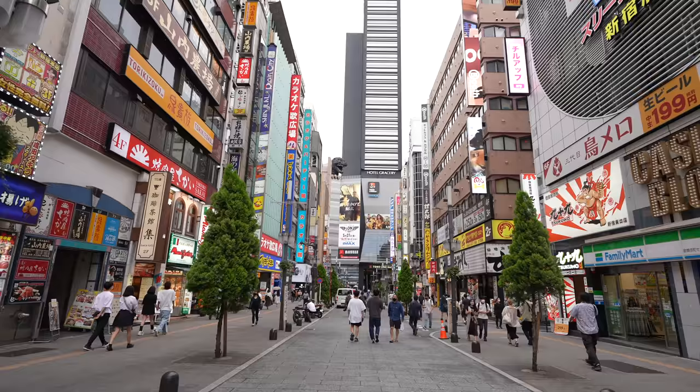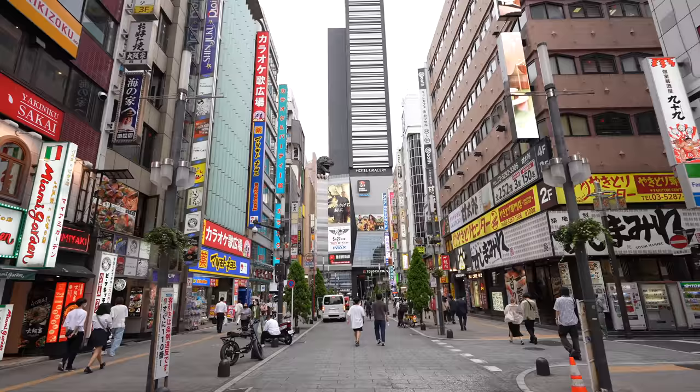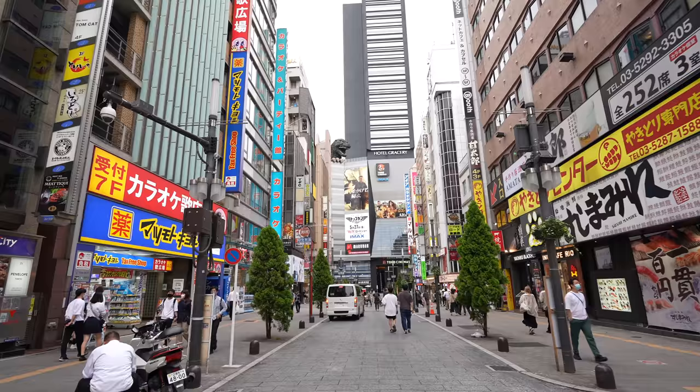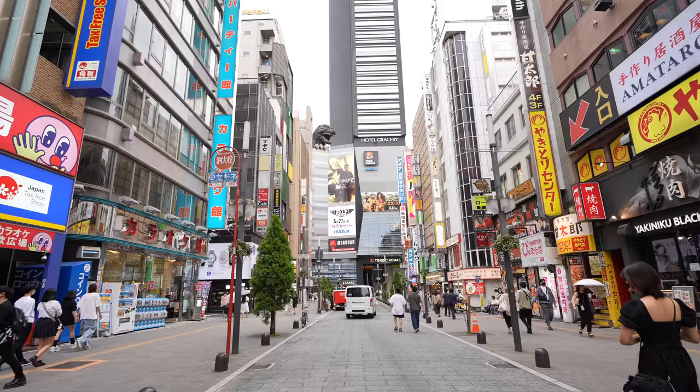Oh, now Top Gun Maverick is on at the cinema. I haven't watched all the Top Gun yet, and I heard the new Top Gun is pretty good. Hey, should I watch the old one first, or can I just directly start watching from the new one? What do you guys think? If you like Top Gun and have any suggestion, please let me know in the comments down below. There is a Toho cinema. If you want to watch the movie, here you go.